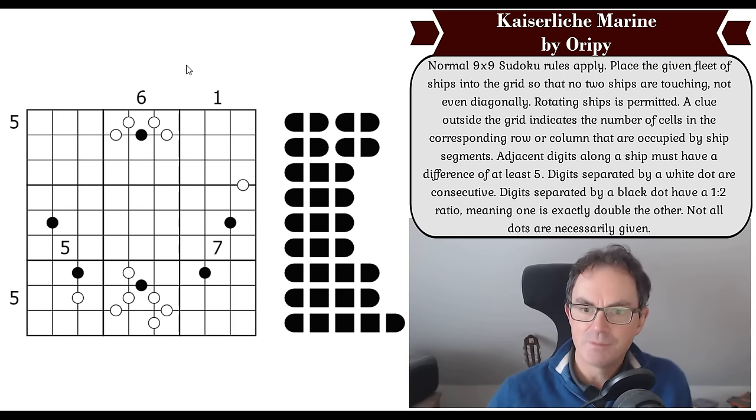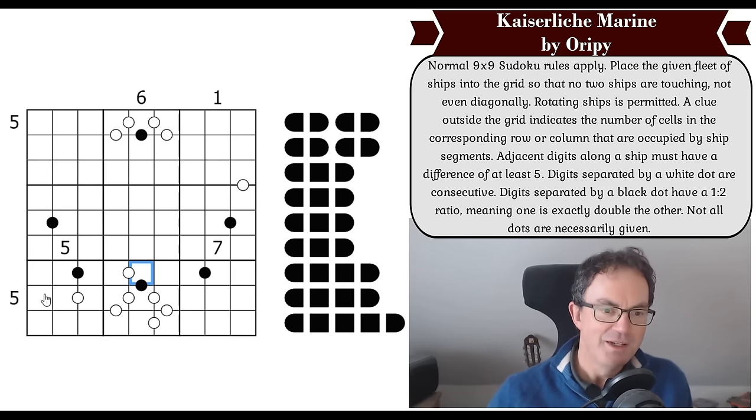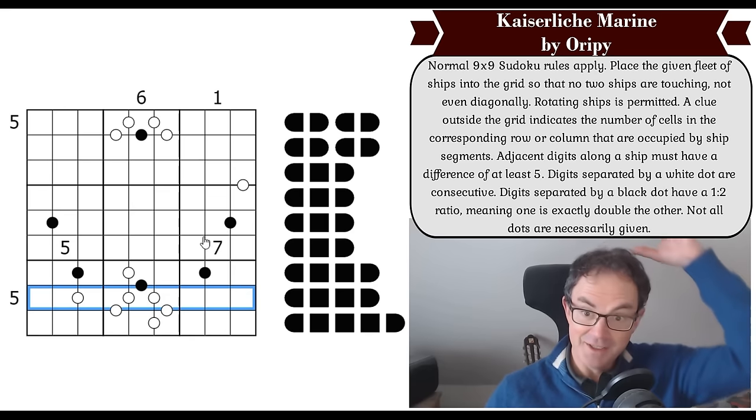Battleships. Place the given fleet of ships into the grid so that no two ships are touching, not even diagonally. Rotating ships is permitted. A clue outside the grid indicates the number of cells in the corresponding row or column that are occupied by ship segments. So this column has six ship segments. That's quite hard to say, six ship segments. It's like red lorry, yellow lorry, or she sells seashells on the seashore. This one has five in it.